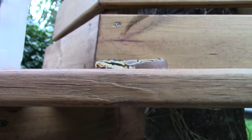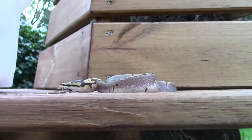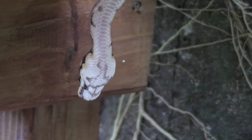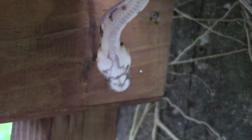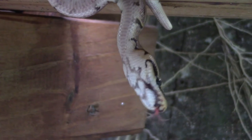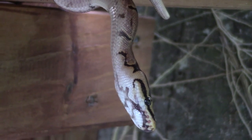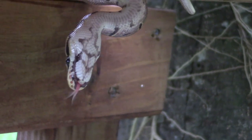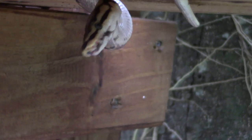And what's really, really cool about this spider is it looks like it has a web on its lower jaw. Look at that. It looks like a spider's web. So that's really, really cool. So spider's very befitting to this snake. So she's keeping this. She's naming this one Spartan. And this is a female.